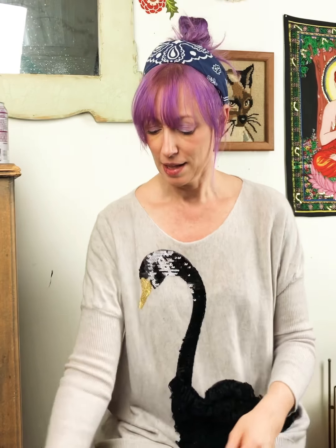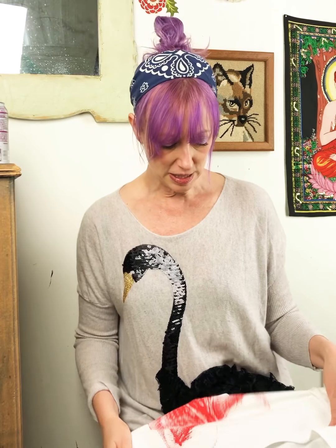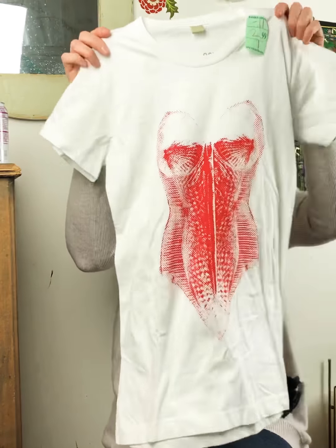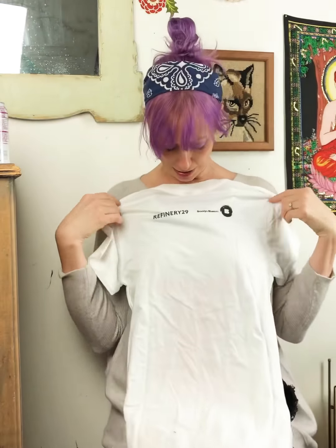Then, this thing I am a little bit confused about. I have to look it up. I bought it because it's a neat t-shirt. It was $3. So this is the front of the shirt, and you might not be able to tell. It's a little weird. It's like a corset, a bustier type of corset print. The t-shirt looks crispy new, like it hasn't been worn before. And on the back it just says Refinery 29 and Brooklyn Museum.